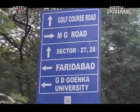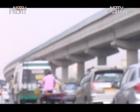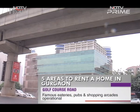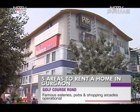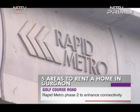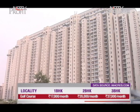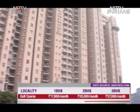The other location which is attracting a lot of rental demand is Golf Course Road. This includes sectors such as 42, 43, 54 and 56. The Golf Course Road is equipped with all the amenities that a young professional could ask for, including famous eateries, pubs, shopping arcades, amenities and major shopping malls. Soon, Rapid Metro Phase 2 will be completed, which will further connect the area to the other parts of Gurgaon and NCR. 1-bedroom apartments here will cost you around 17,000 rupees per month, going up to 37,000 rupees per month for a 3-bedroom apartment.